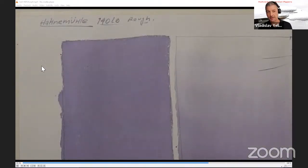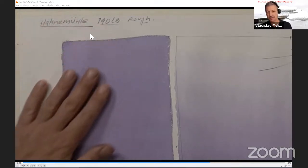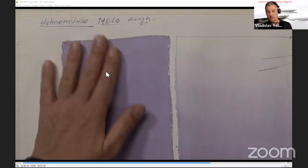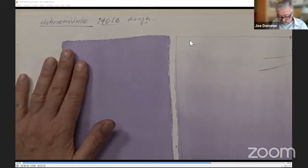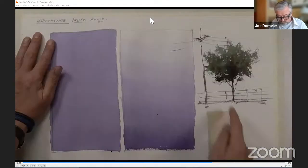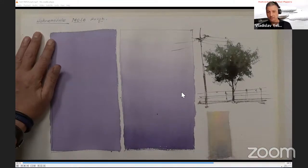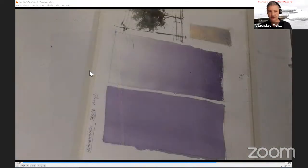Next step, okay, I said to myself, let me try to wash this out actually from here, just using water and a soft brush. Then I said, when it dries, I'm going to try to wash out this area. What if the paint stays on the surface only and does not penetrate the top sizing? So we're going to do that here first.